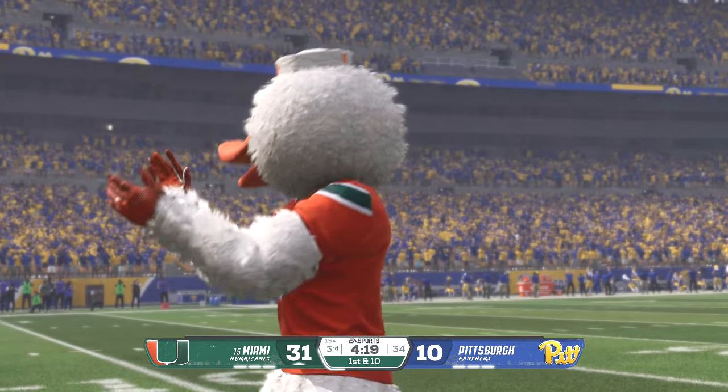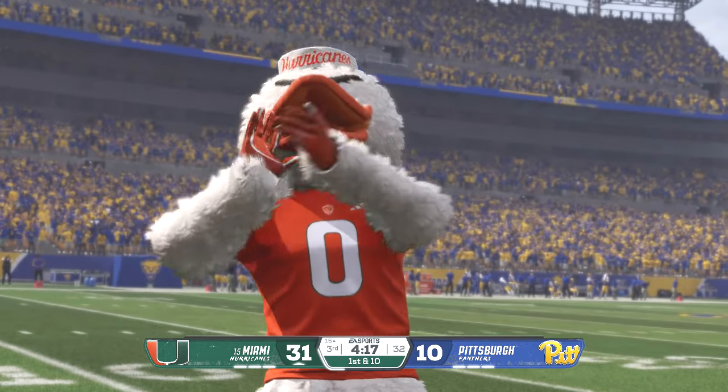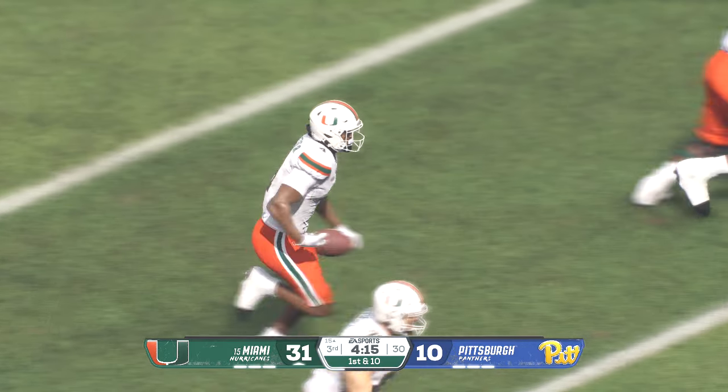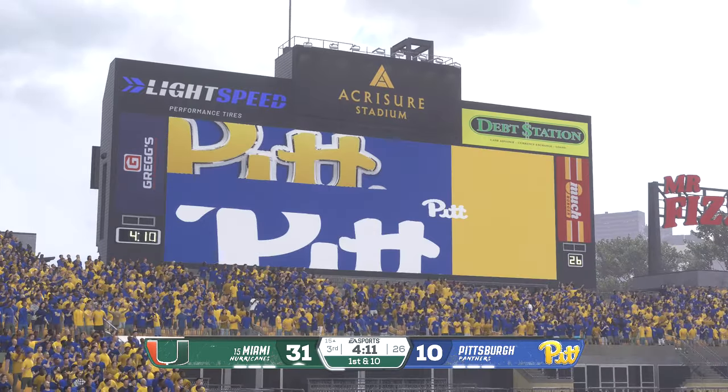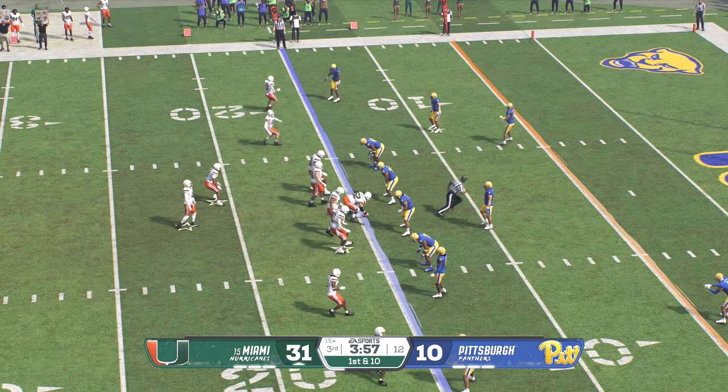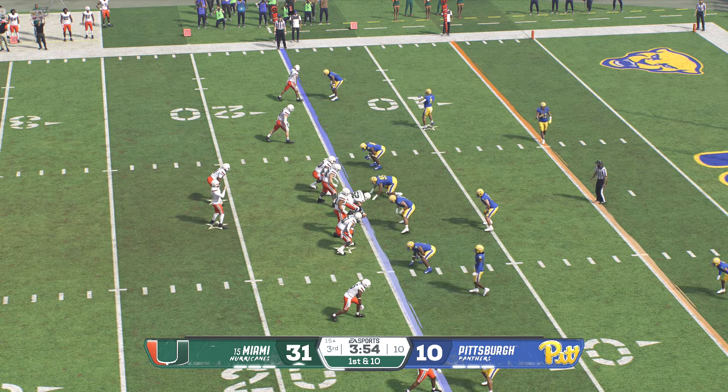How impressive have these guys been up front today? Big 3rd down, know what you need to do, get to 1st down, continue to hold on to that lead, continue to work clock, and get that much closer to securing a victory. The Hurricanes have 1st and 10 here.